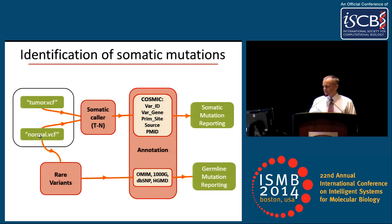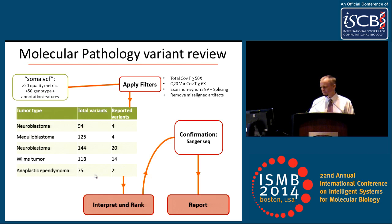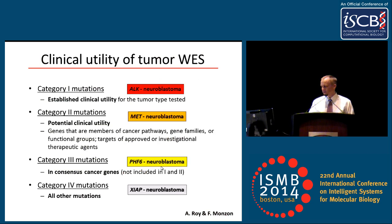The tumor and normal VCFs that are generated then go into a somatic mutation caller and get further annotation to identify the list of somatic, or tumor-specific, mutations that are present. And then there's also a defined set of cancer genes for which analyses of the normal germline are performed. The steps after that come into the molecular pathology lab, where, after generating these data and applying the filters, getting mutation lists, the job of the pathologist is to interpret and rank those, do additional literature searches, et cetera, and confirm them, initially done with Sanger sequencing, now going to be done using Ion Torrent, and then develop the reports for the families.